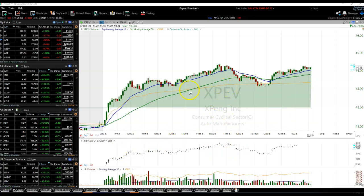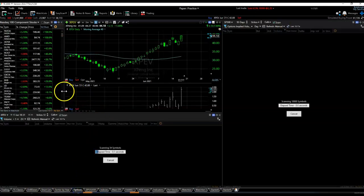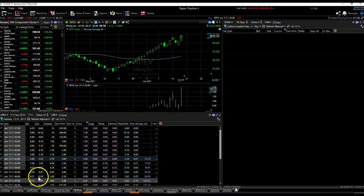So the point is, how do we trade this, and how do you know which ones to take? Well, as I was saying earlier, the first thing you want to do is find one that's liquid, that has some volume to it. The 42s, 43s, 44s, and 45s are all the ones that are trading with volume. At the time that we were looking at it, the stock was trading at 40.